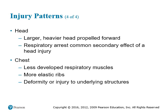All right, again, the head is bigger, it's huge. So when forces are applied to the patient's body, that head can whip around pretty good, either hyperextension with whiplash, or hyperflexion going forward, or even side to side. With kids, look at this: respiratory arrest is a common secondary effect of a head injury. Gosh, all this respiratory arrest that we've got to be worried about with kids. There's got to be a reason to keep bringing it up. It's because it happens.